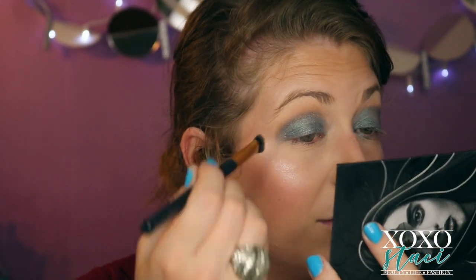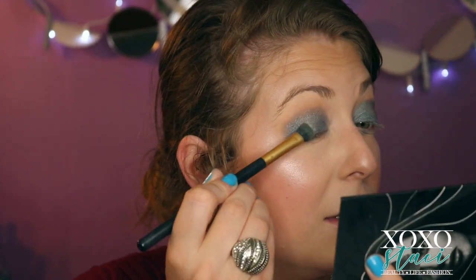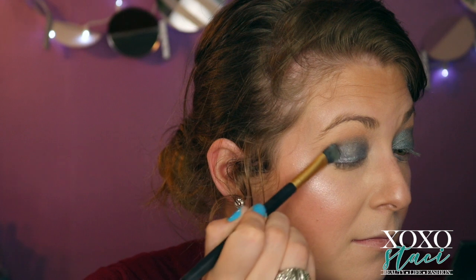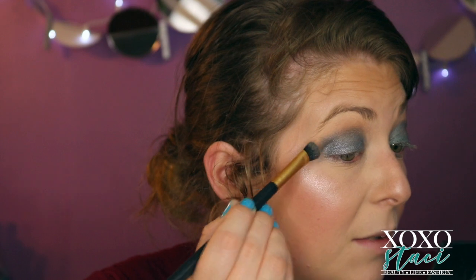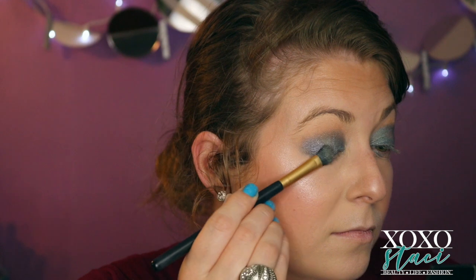Ooh, that's so pretty. Where are we gonna put this? I kind of want to put it here. I'm gonna deepen the outer corner with Atlantis. I don't feel like it's doing much. I mean, it's adding a little bit of a blue undertone to it. That's pretty. Getting a little bit of fallout from this one.